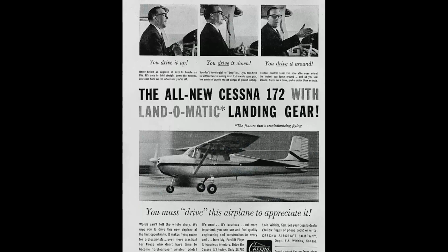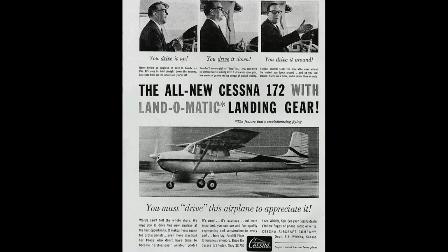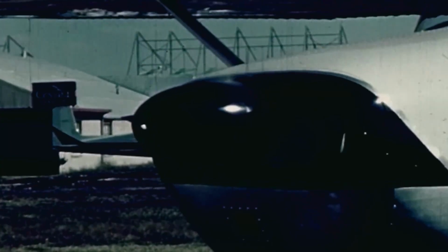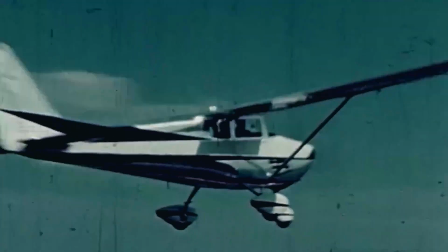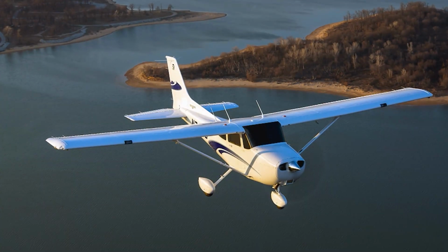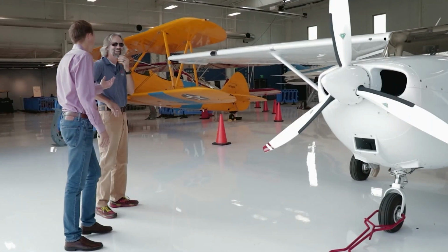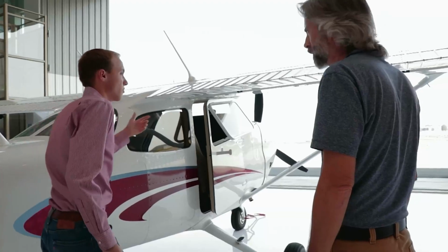The first Cessna 172 went on sale in 1956, and the Cessna Aircraft Company continued to refine the design. Since its first flight in 1955, Cessna has sold more than 44,000 172s, making it the single most widely produced aircraft in history. Let's catch up with a current 172 pilot who can show us this innovation firsthand.